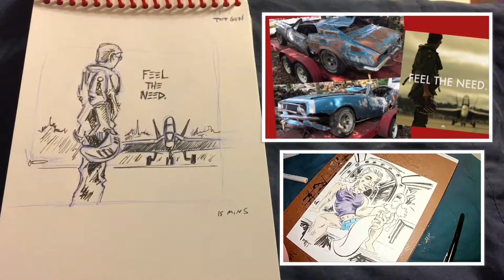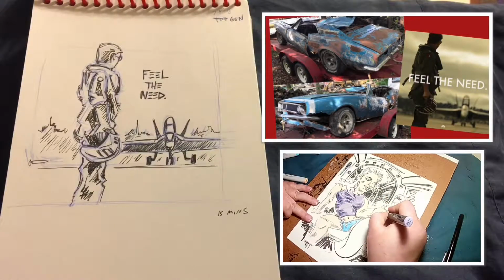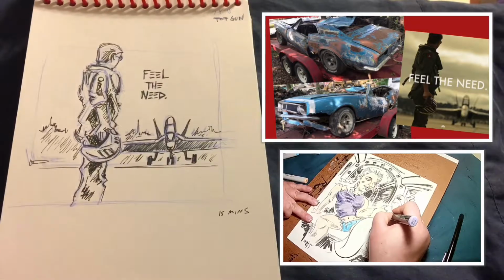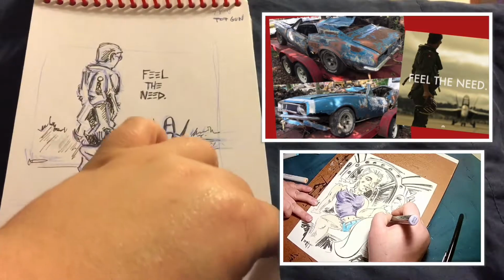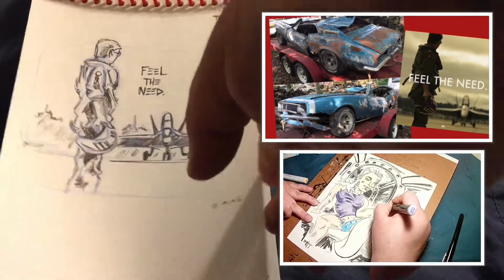Of course, with Top Gun 2 being in the news, them tweeting out this picture, I feel in need as well. I can't wait for the second movie to show up and get some more Tom Cruise in a plane, Top Gun and stuff.